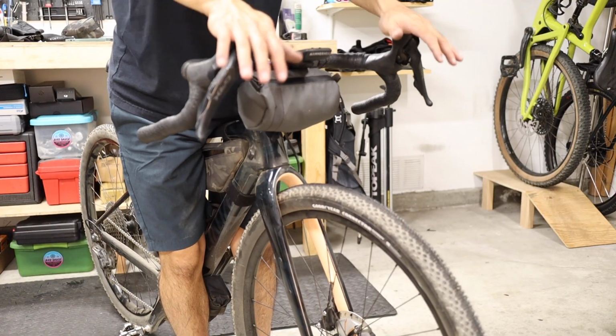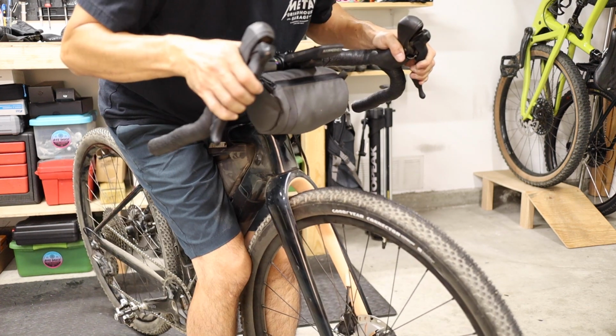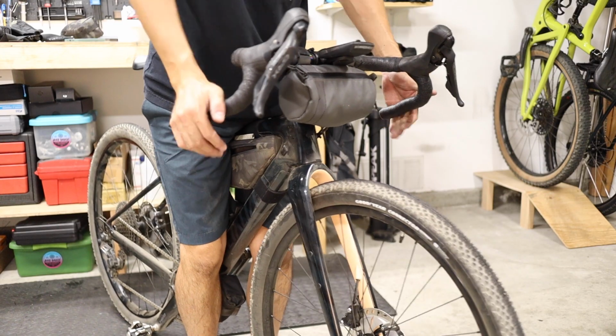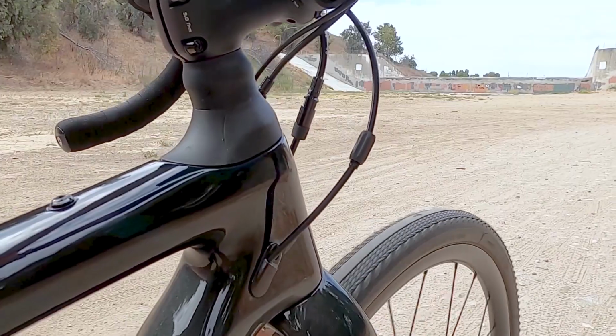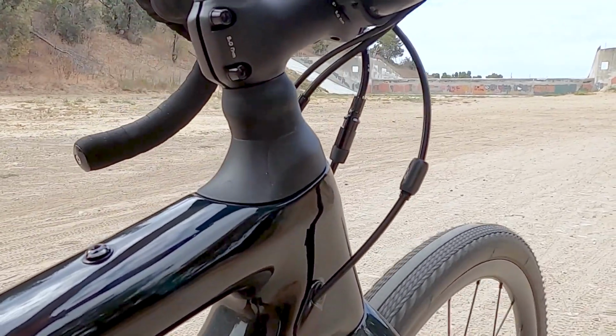But critically, it's only flexible in one degree of freedom, which is rotation about, we'll call it the handlebar axis, or in other words, the forward and backward pitch angle. Now, if you're curious, there's no discernible yaw or roll deflection, which I think is a pretty key design element in this particular product.